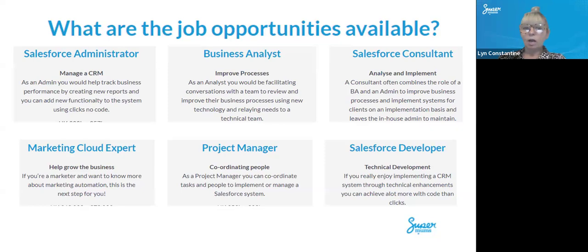Yeah, absolutely. And I will just add, if you go to job opportunities on the website, you can see each of these roles. So if you think, I want to be a Salesforce admin, have a look. At the bottom of the page on the website, it says a day in the life. So it's quite good to get a little bit of an idea of what they actually do on a day-to-day basis.